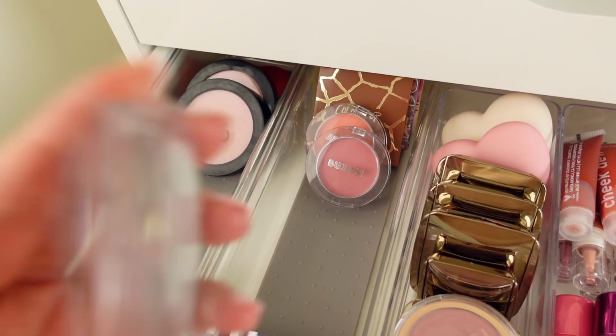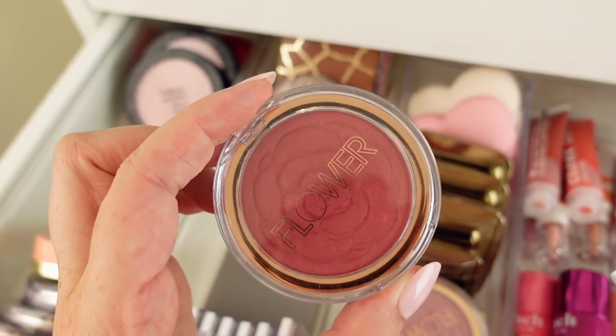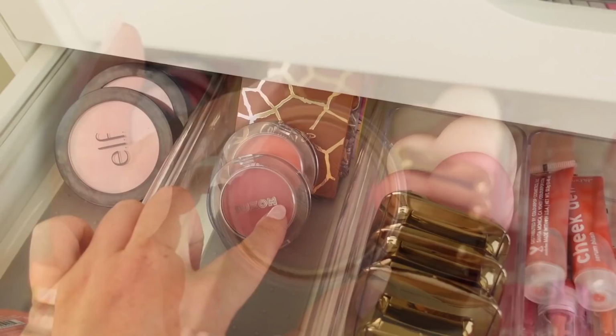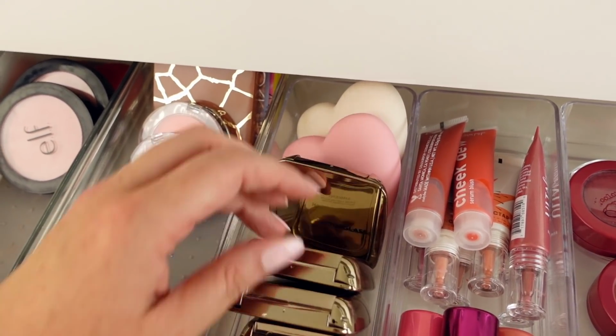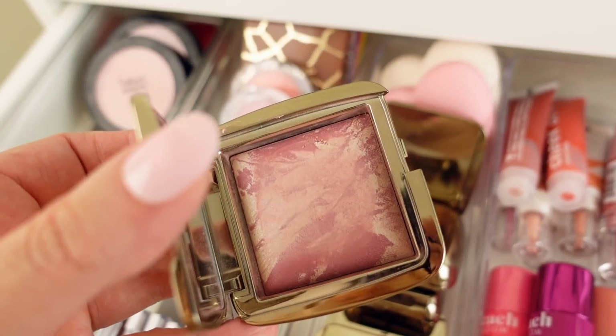This one is a really pretty berry. It's called Berry More. It's a little bit deeper, but you can use a lighter hand or you can build it up. And then I have more of like a soft blush that's more of an everyday color for my skin tone called Sweet Pea. I think I'll skip the Buxom blushes, the ColourPop blushes. So there is an Hourglass blush that I love to wear during the fall. I think it's this one, Euphoric Fusion. It's just a really pretty berry tone.